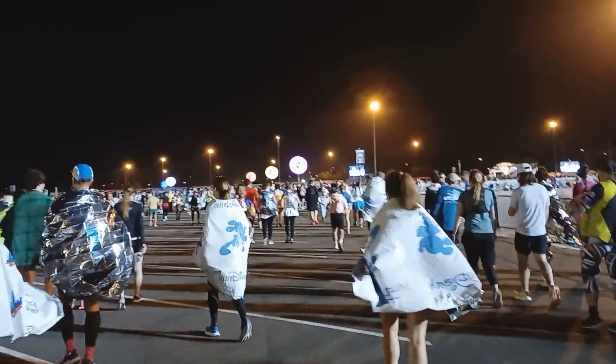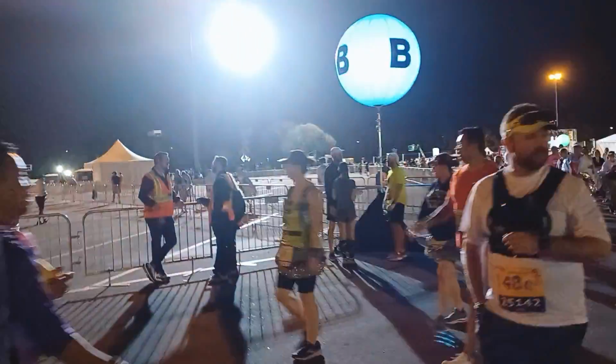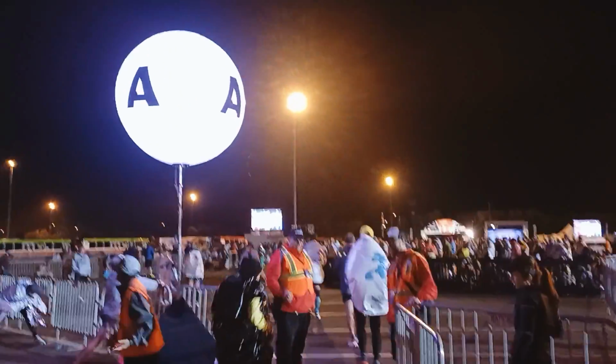So I'm just entering the first start area towards the starting corrals. This group closes in about half an hour, so I want to get there a little bit ahead of time because it's still a bit of a walk. When you get through the gate for the different corrals, they have these different balloons with letters on: A, B, C, D, E, I think? Yeah, all the way up to F. So I'm in Corral A, so obviously I'll go to the A balloon.